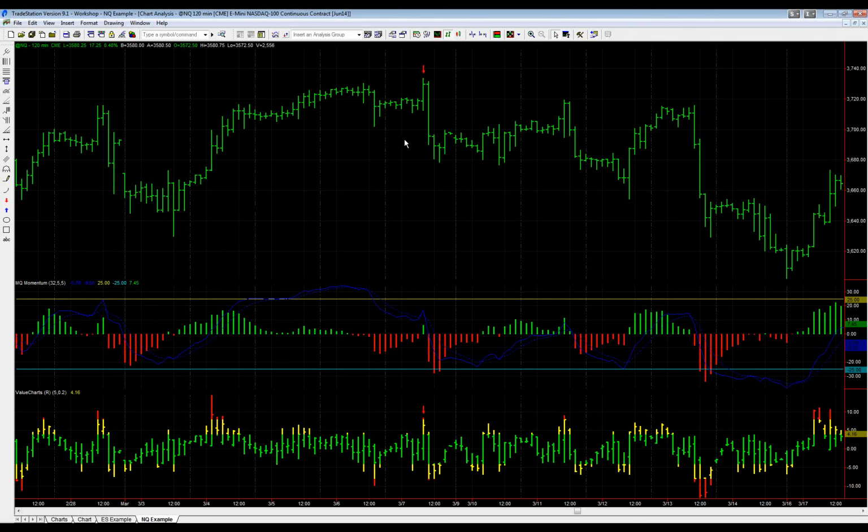All right, now here's what I'm looking at right now. Do you see where that arrow is right there? There's 2 arrows. I've got a value charts price window down here at the bottom, and then I have my momentum, and then I have my arrow at the very top. That's when I broadcasted that message to go out for the trade alert saying this could be a long-term top in the stock market.